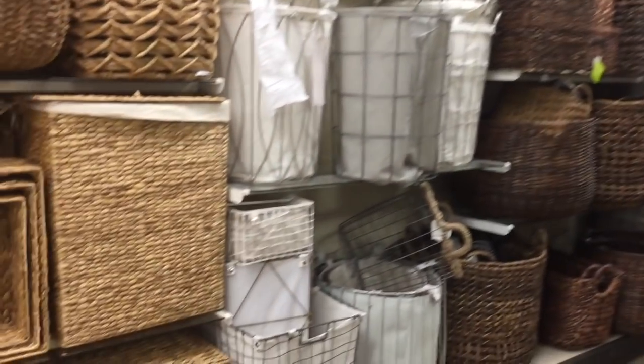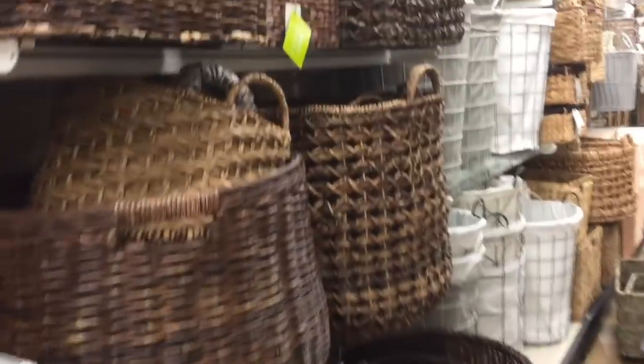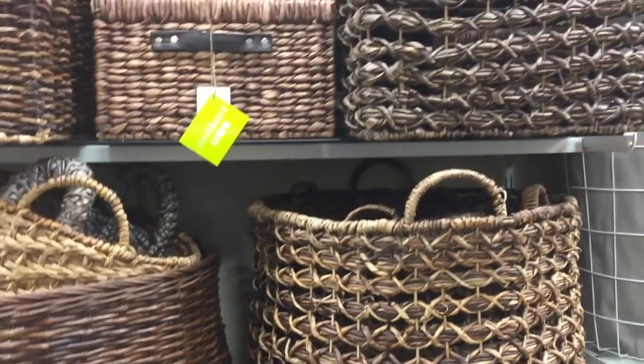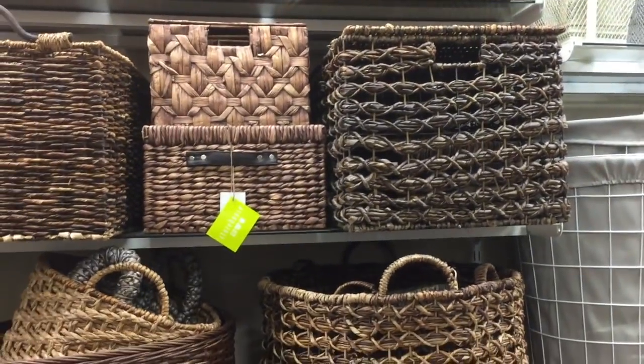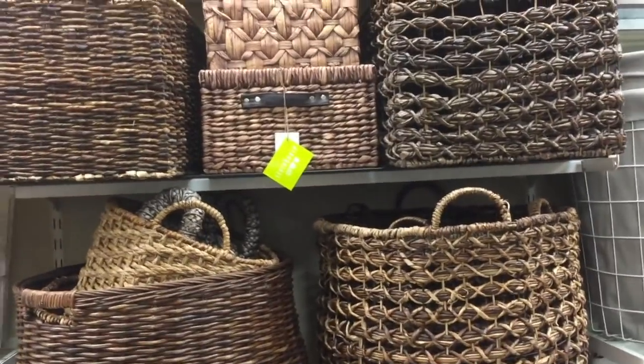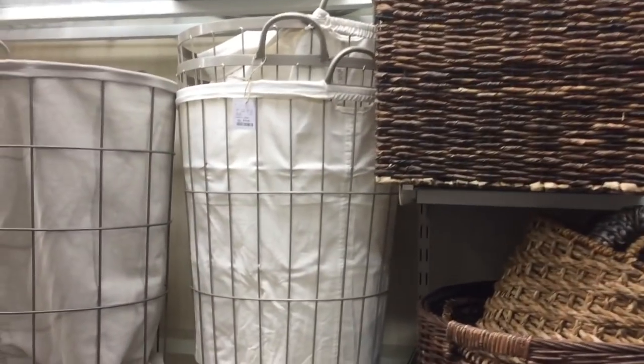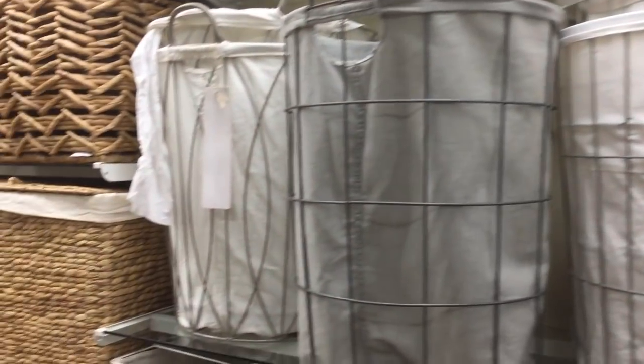I never show you guys this area, but there is a bunch of baskets that can be used for the restroom. If you guys saw my living room tour, you saw that I used some of these baskets under my coffee table to store Leo's toys. And I think it's a great way for the living room not to look messy.